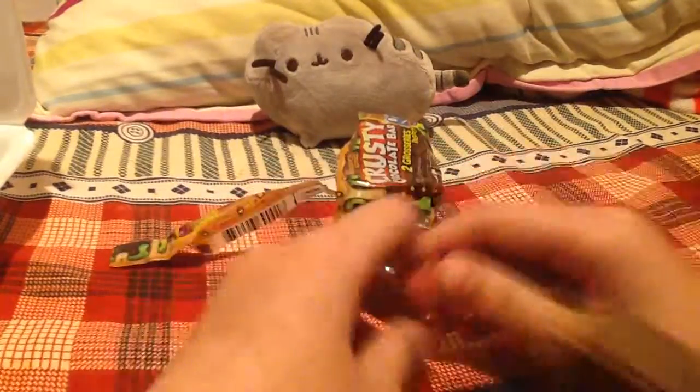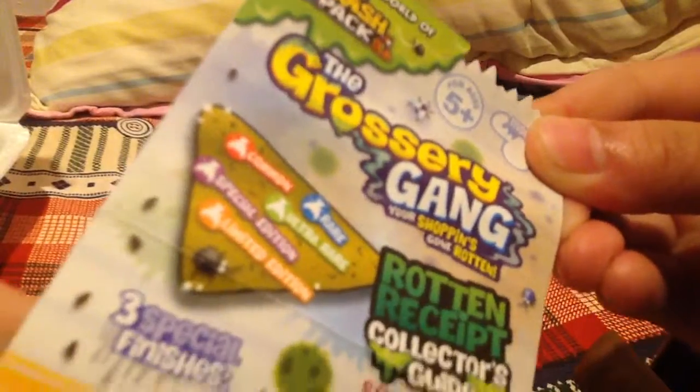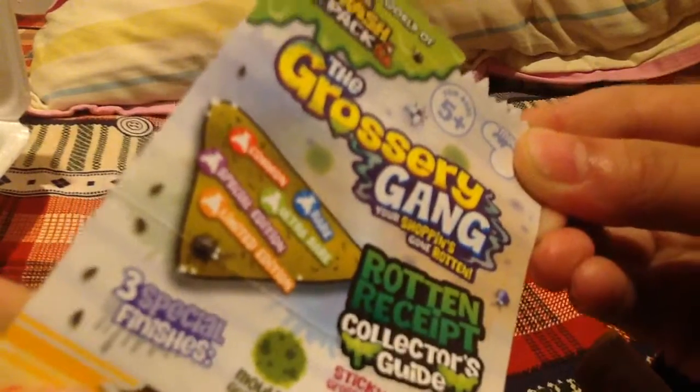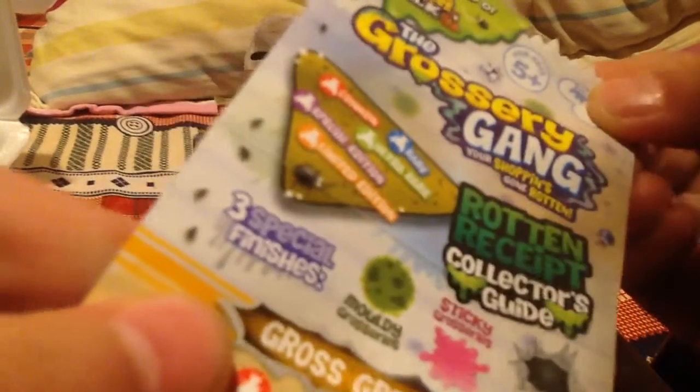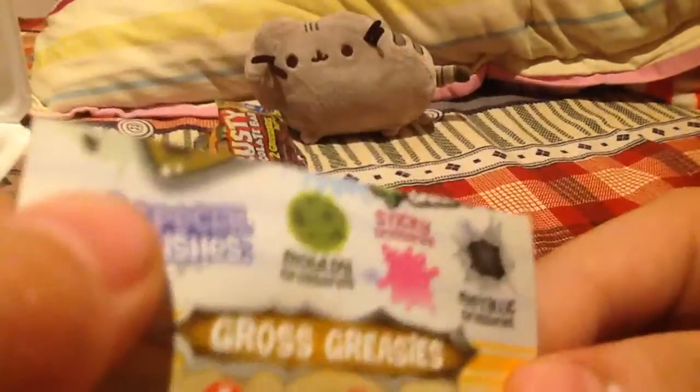Oh, and we can't forget to check our list. Where's our list? Hey, there's no list in here. Oh, there it is. Okay. Here is a great big list. And by the way, this is made by the Shopkins creators. So yeah, the Grocery Gang. Your shopping's gone rotten. Rotten recipe collector guides. Common, rare, ultra rare, special edition, limited edition. Three finishes. Here we go.